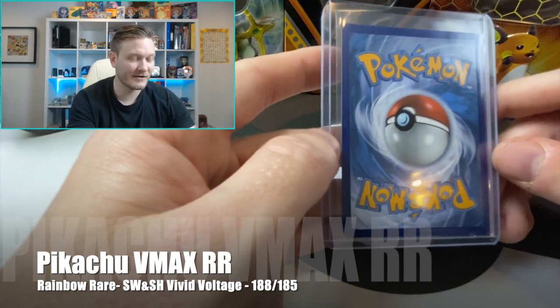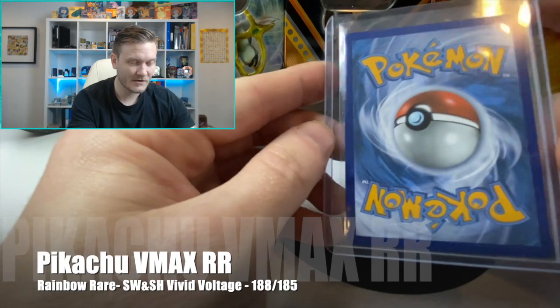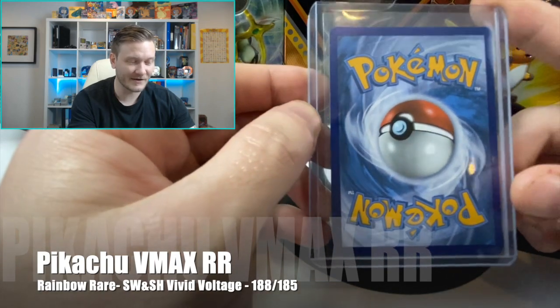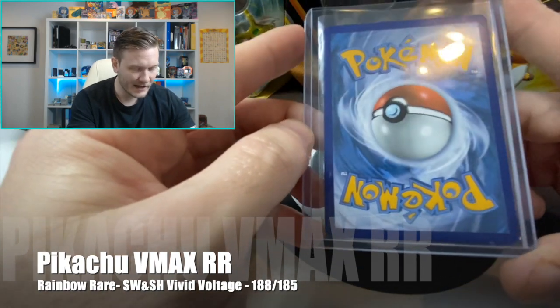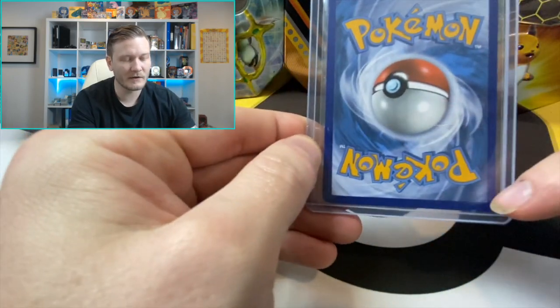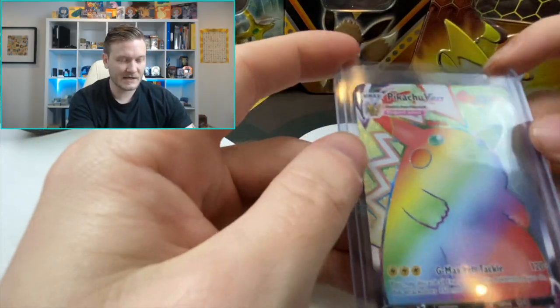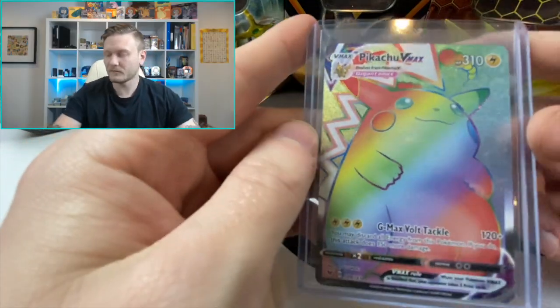For a new card, I know you're looking at this thinking that is some serious centering on this card. It's pretty good. There's a little dent down here on the plastic. That's because I closed something in it. Yeah, but the card's not damaged. And that is why he is at number 4.